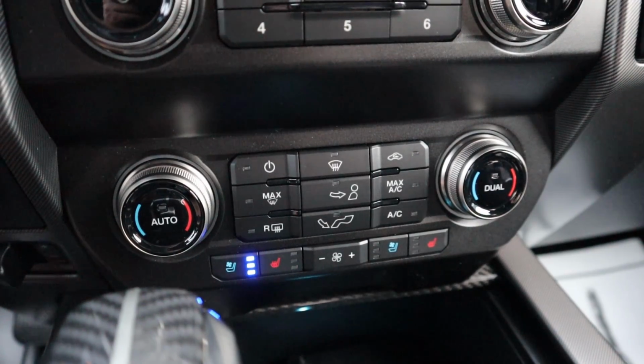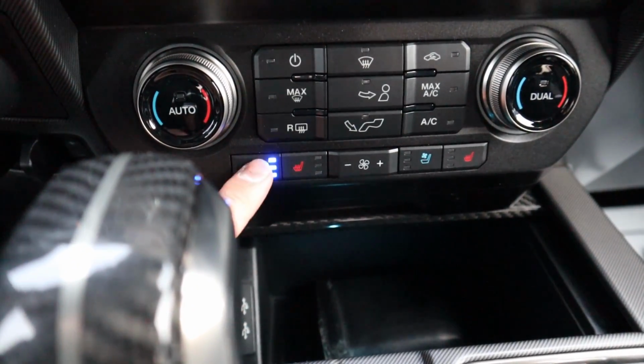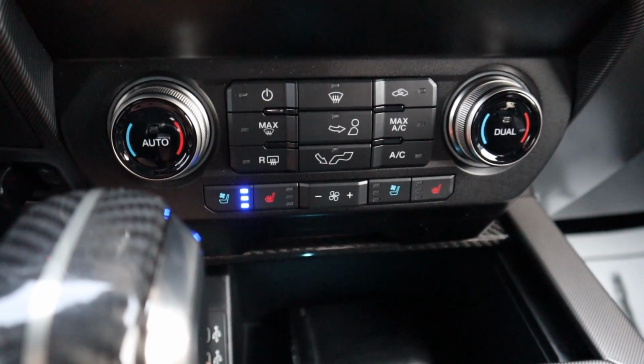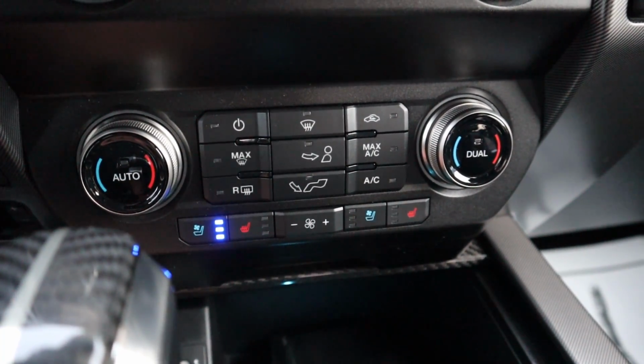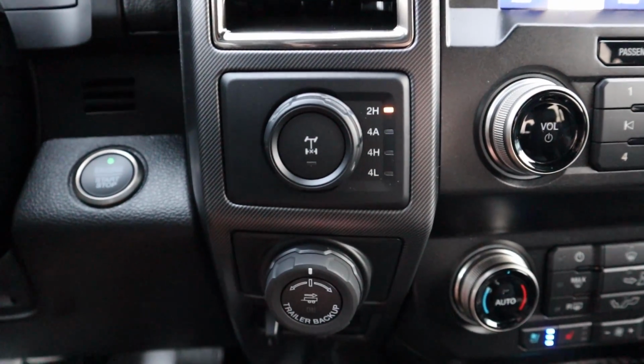Right here we've got our dual zone climate system, and then we do have heated and ventilated seats. You can see I've got my ventilated seats on right now, keeping me cool during this review, even though it's only like 50 degrees outside. I'm just crazy.